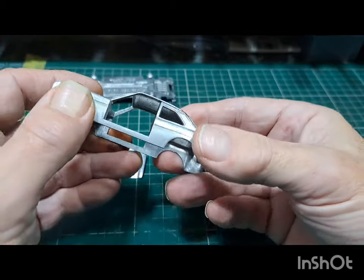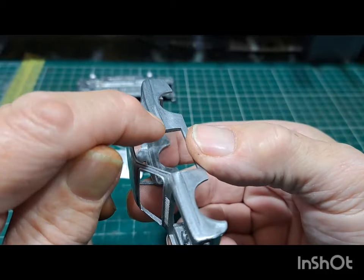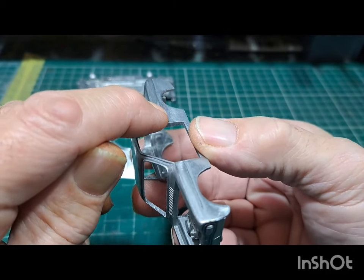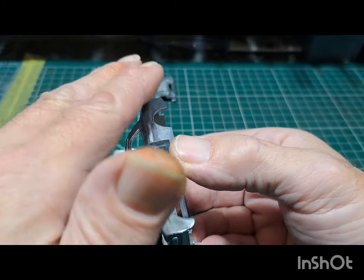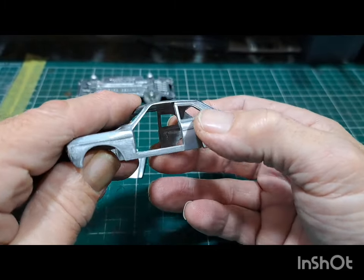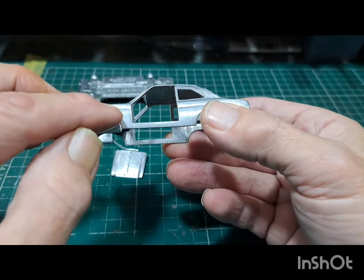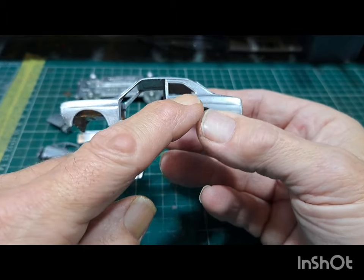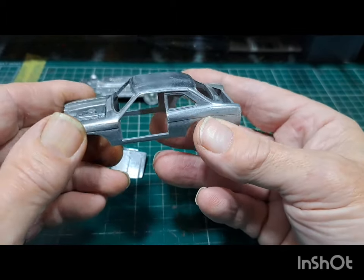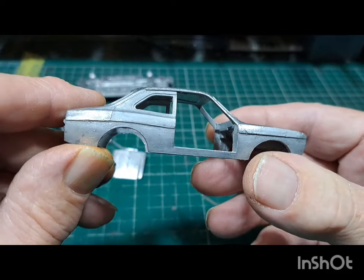So what I've done on this side, I've just taken the edge off. That's all you've got to do, just take the edge off. Just make it a little bit rounded so it flows. I think it looks a bit better. So when the paint goes on, it's not hanging on the edge. So we've done that and removed the casting line there and there, and tidied up around these edges. So you can see this side.